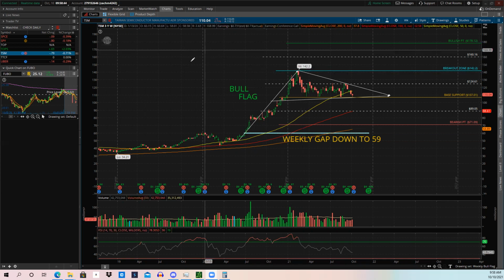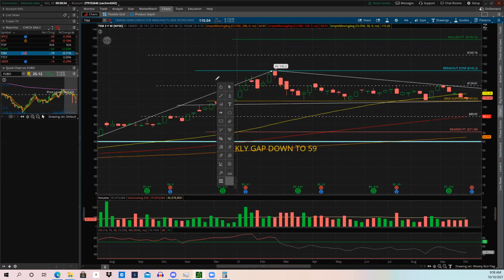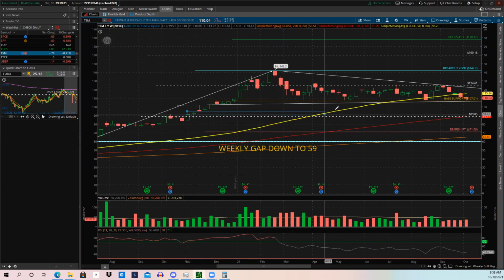There is a weekly gap down to 59, which is a little bit shocking to me, just because you don't see too many gaps on the weekly charts, especially with big tech companies, and this is a pretty big tech company. So let me draw up this gap right here real quick to see what this is about. Was this where it was? No, it's not really too much of a gap, honestly. Okay, never mind. We're gonna leave that alone.